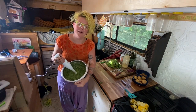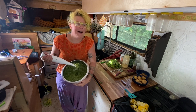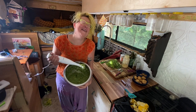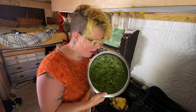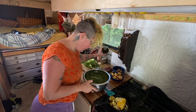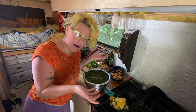Do you know how wonderful it is to have a battery system that supports my power? I'm not plugged in. I'm just running off battery power and it's so great. A little while later and we have this beautiful blendy blendy. I'm gonna add a little more oil to make it more of a dressing, to make it more runny. And then I'm gonna eat it with my egg breakfast.